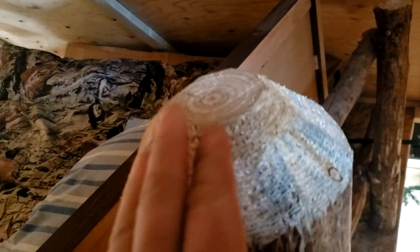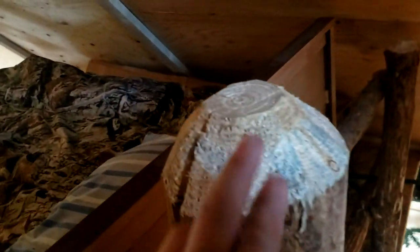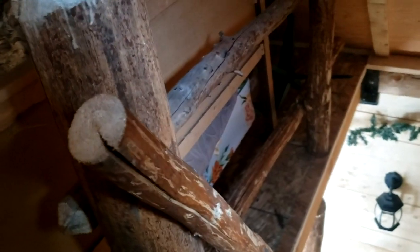But so this is the loft. You're going, ooh, loft, yay, loft. So each pole, we rounded that off with an axe and a chainsaw. It's mostly this axe though. I think this one was the chainsaw. That's why it's so rough looking. The ones we did with the axe look a lot better.